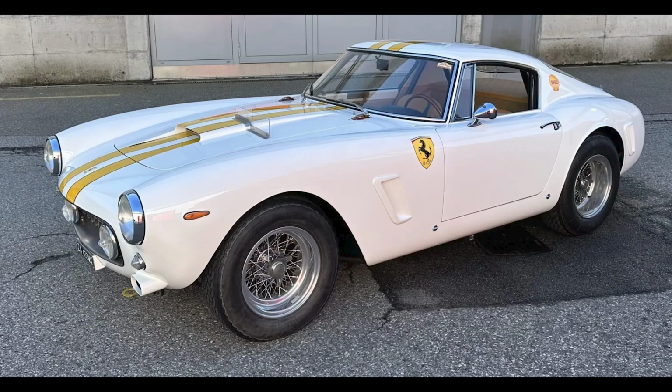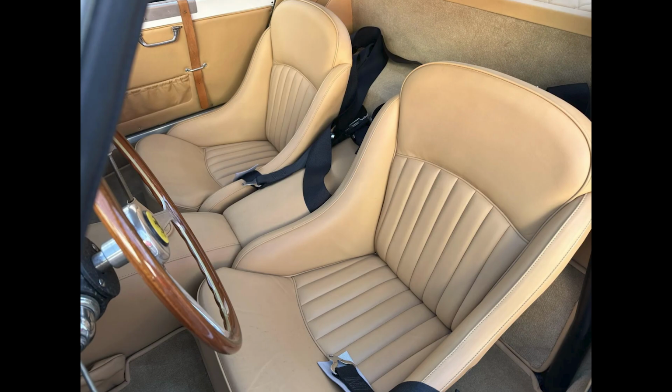An interesting honorable mention today, and one that will grace today's short video, a white Ferrari 250 GT Berlinetta short wheelbase recreation by Stefano Allegretti, located in Switzerland, sold for $767,000. Based on a 250 GTE chassis, this is as close to a new old stock Ferrari as one can get. This was well sold on a nearly one-of-a-kind car.